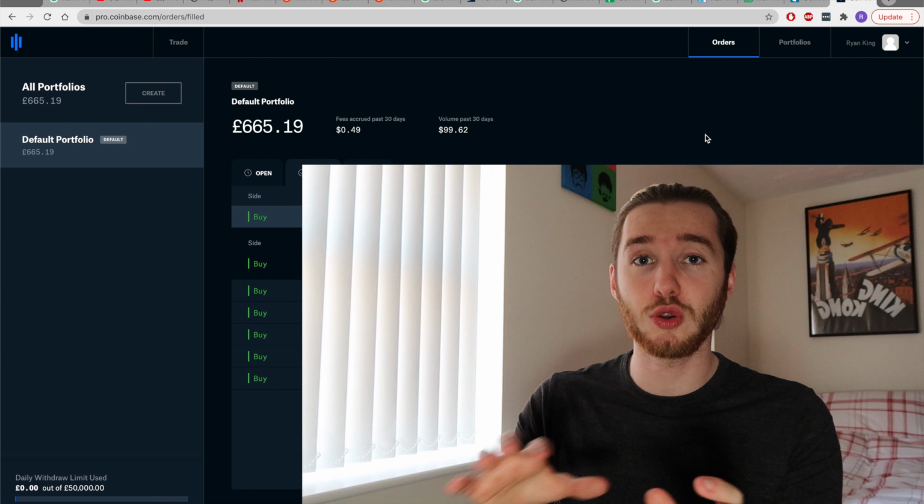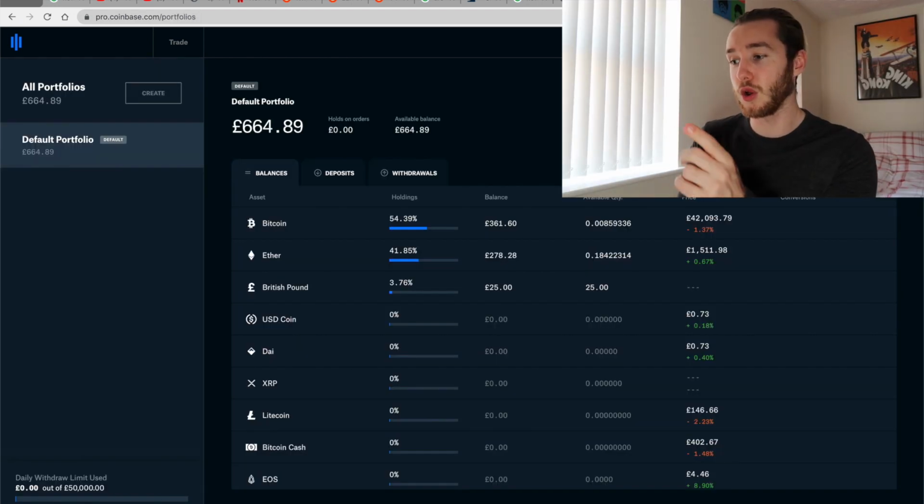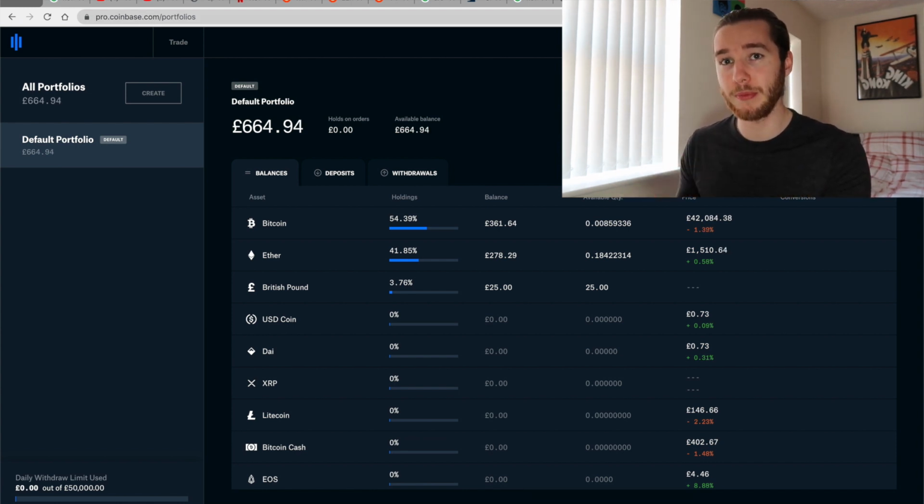And then also, just to show you this website in a bit more detail, you can also come onto portfolios along the top and then see your split between the different holdings that you have. So mine is Bitcoin, Ethereum, and then pounds. So that is how you buy Bitcoin using Coinbase Pro's online website. I'll now show you how to do it using the app.